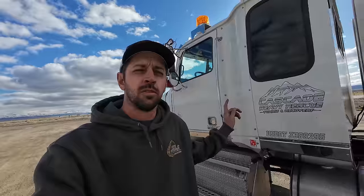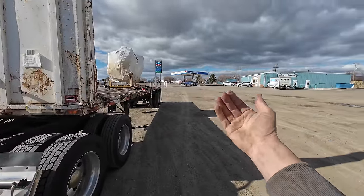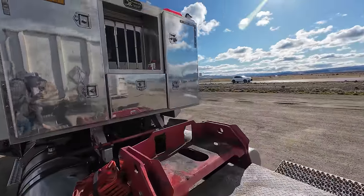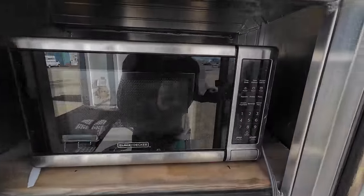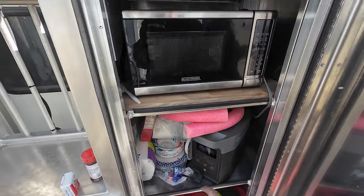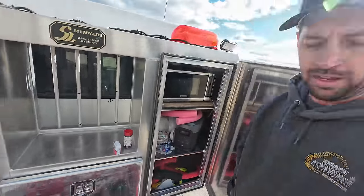Love it. So we are stopped in McDermott, Nevada, which is the border of Oregon right there. We're on the Nevada side. Little gas station here. Stopped here for our lunch break. So up in here, we have our lunch cooking. The EcoFlow, cooking it up in the microwave. Got our big Yankum rope down here. Having some breakfast for lunch.